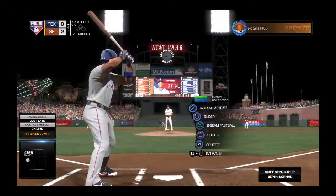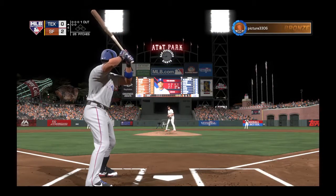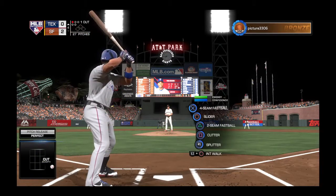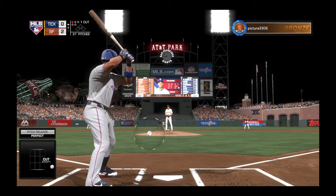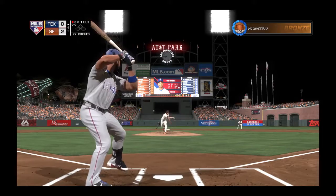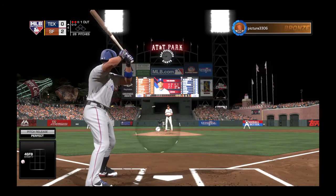Here's Elvis Andrus now. He's ready for his first at-bat of this early season contest. And he lays off there, 1-0. Boy, they've been just getting shut down right here. Been a while since they've even had a runner on. So I think it's time to start looking for ways to make some things happen. Drop a bunt, get up on the plate, something.